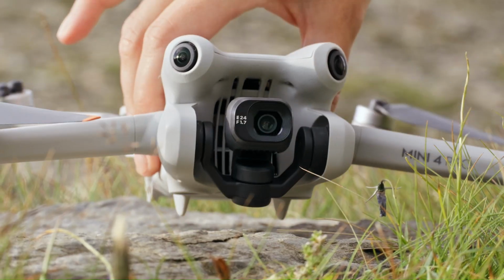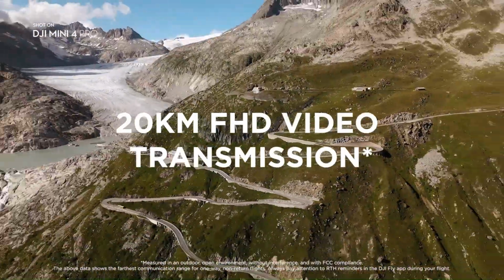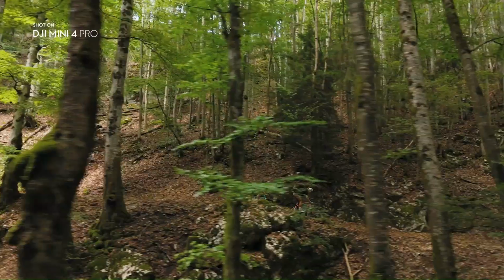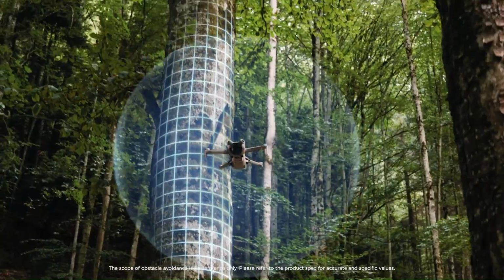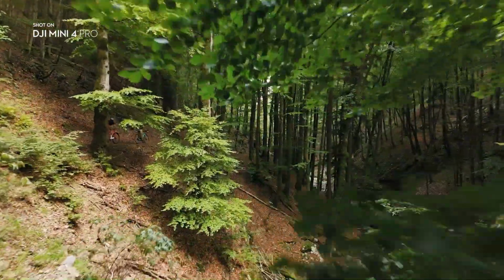The Mini 4 Pro comes with 2 GB of internal memory, which can store up to 3 minutes of 4K 30 recording. However, it's recommended to get a V30 UHS-I microSD card that's at least 64 GB for better storage capacity. The drone has a USB-C port next to the card slot for data transfer to a computer and in-drone battery charging.